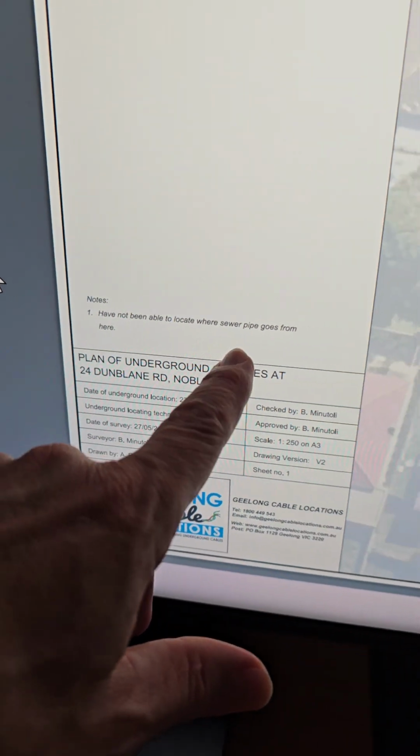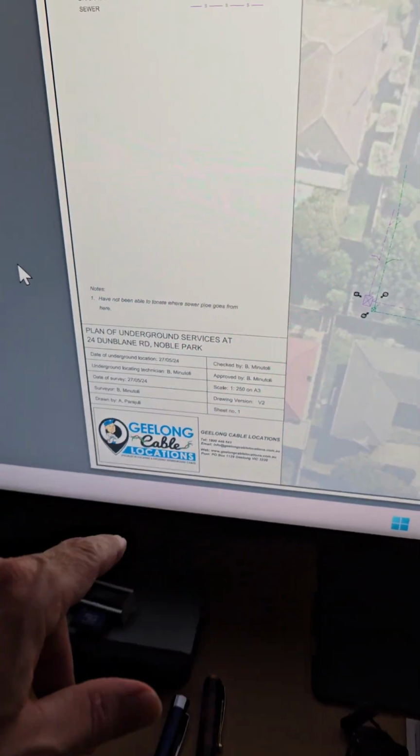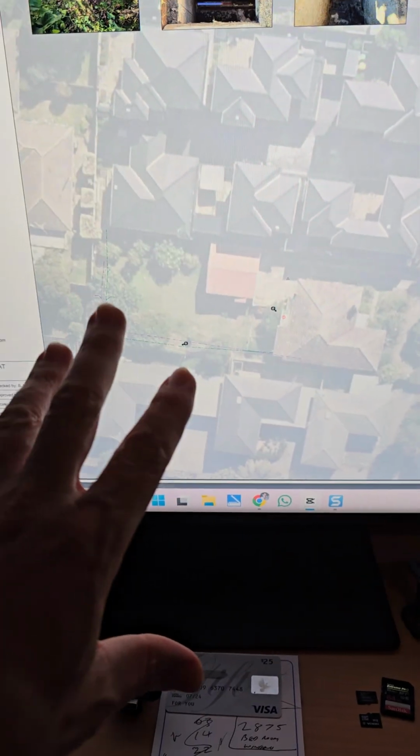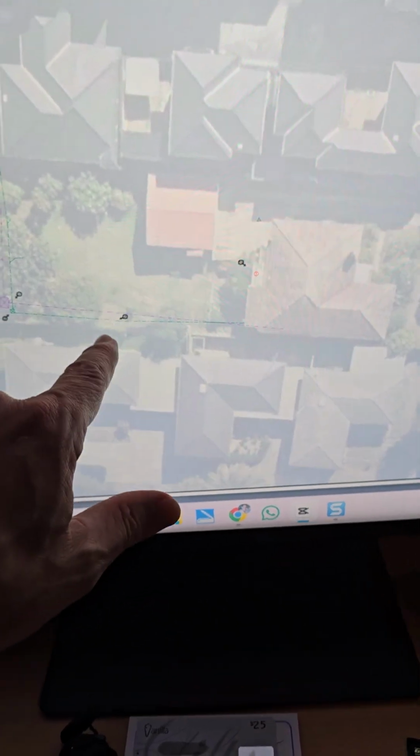So you'll see point number 5, photo number 5, but it's actually point number 1: not been able to locate the sewer pipe that goes from here. They didn't want sewer, they only wanted a stormwater done, but I was there already, and if they're going to be building a granny flat back here, then I think it's probably best to show them where the sewer goes. So I've picked up the sewer from here. Again, we had the pit open anyway, so why not? Had the pit open, so the sewer goes that way, sewer goes that way.